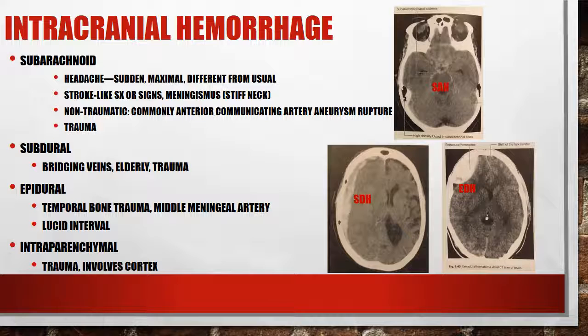You can also have subdural hemorrhages, which involve the bridging veins in the brain. Typically these patients are going to be elderly patients, and they're going to have a fall of some kind, and you can see that on the bottom left there. Epidural hematomas are going to be due to temporal bone trauma. It involves the middle meningeal artery, and these patients usually have a lucid interval where they have some kind of head injury, where they don't lose consciousness, they seem to be fine, and then all of a sudden they become rapidly altered and decline quite quickly. And then lastly, you have intraparenchymal hemorrhage, which we don't have a picture of here, but basically it involves the cortex, the parenchyma, and can be quite diffuse and is also implicated in trauma.